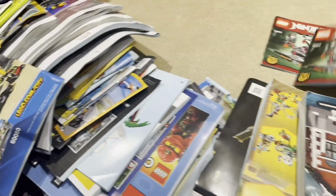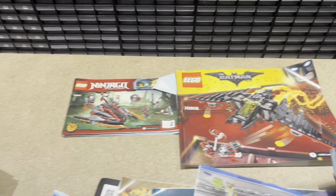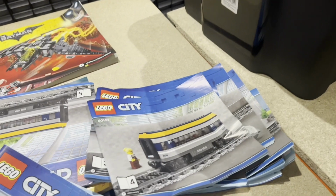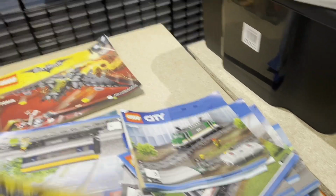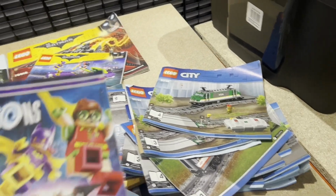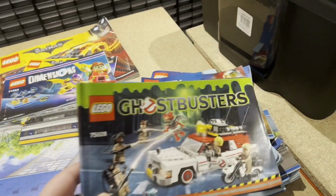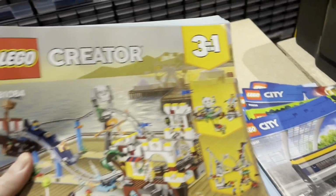Got a Ninjago one there, Batman movie one, City. They're obviously from cargo train. We've got high speed train, other high speed train, passenger train, cargo train, Batman movie, cargo train, Dimensions one, City Space one, another one, Ghostbusters car, another train one, Arkham Asylum from Batman movie, big Creator Frame one.